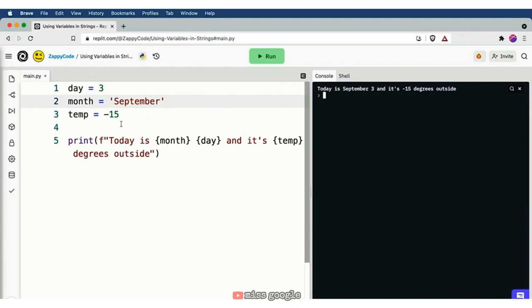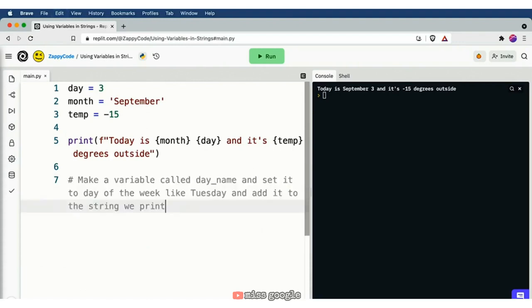So to make sure that you've got a good grasp on this, let's go ahead and introduce our challenge. What I would like you to do is make a variable called day name and set it to the day of the week, like Tuesday, and add it to the string that we've created above and are printing to the console. Okay? So basically, I want you to expand our example a little bit to, instead of just saying today is September 3rd, make it say today is Tuesday, September 3rd, and have that in a variable so that we can change it over time. Hit pause, do that now.